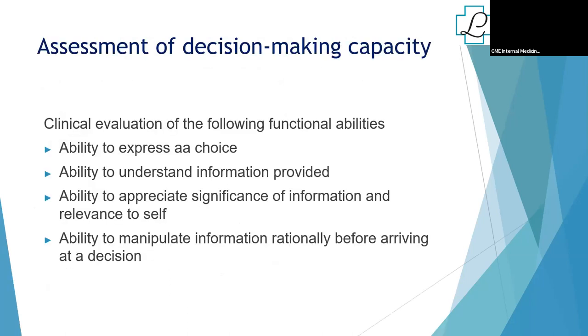Back to the slide. So here, when we want to assess decision-making capacity, we have different evaluations for different decision-making capacities. This one is only for getting a consent form for a procedure or a treatment, but it's not the same for other things, like when we want to make sure that the patient has the capacity to sign, for example, power of attorney documentation or even a will. These are not the same. This is mainly when we want to get consent from the patient. So we evaluate the patient's functional ability to express a choice, ability to understand the information we provide, ability to appreciate the significance of the information and its relevance to self, and ability to manipulate the information and rationally make a decision.